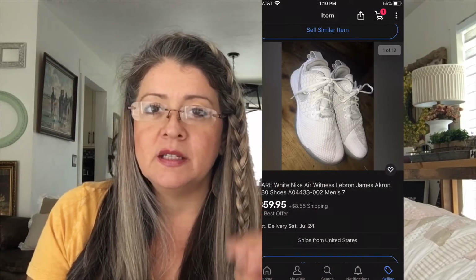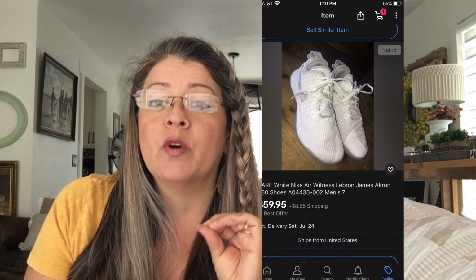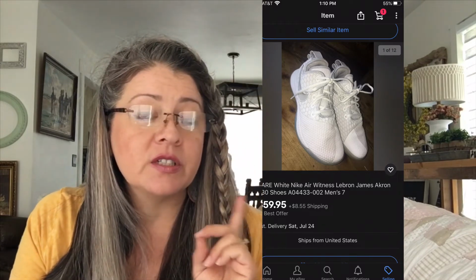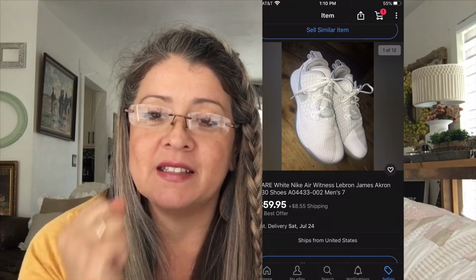Then I went to a garage sale, and this lady had these Nike LeBron Witness tennis shoes. Most of the ones that I can find online are gray and black. These were pristine condition, and they were white. Now, I listed them for $59.95 because of the size. The size, guys, the size will hurt you. These were a size 7, and so the price is at $59. However, had they been a men's 13 or men's 12, I could have really jacked the price up and got a lot more money for them.